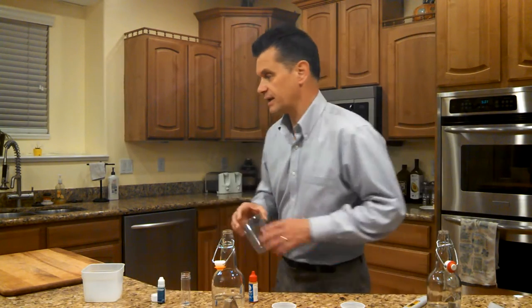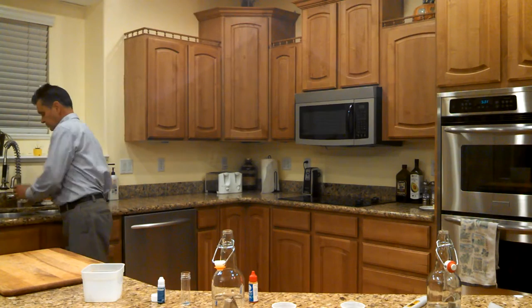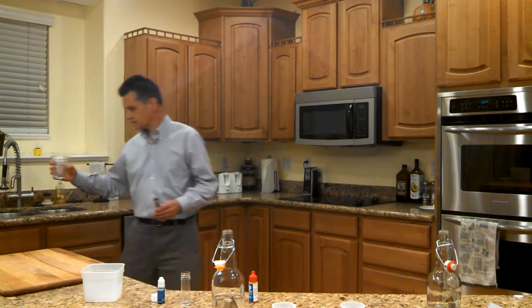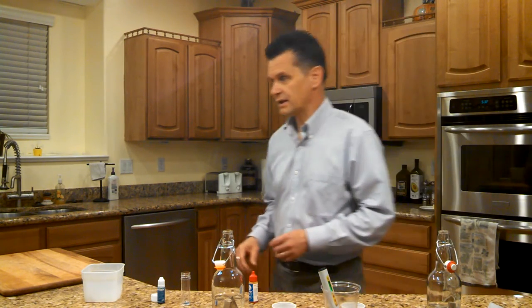I should put it up against regular tap water, and I could also put it up against bottled water. So here's our tap water. I don't like to submerge it too much. Let's just put the meter in that. And then I'm going to get the bottled water.